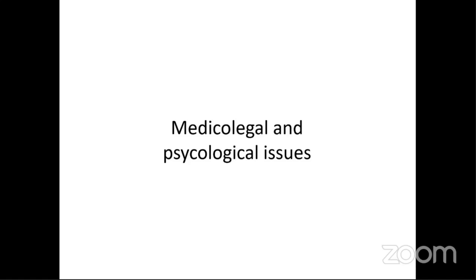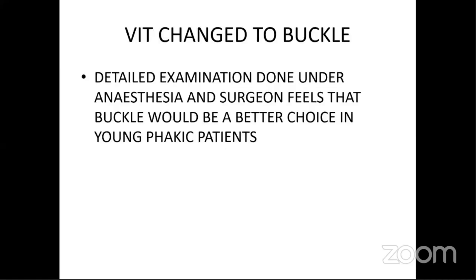So I think in every patient in whom you are doing a buckle, you should tell them pre-operatively that I'm doing a buckle, and in case I need to, I may go ahead with a vitrectomy at the same sitting also.